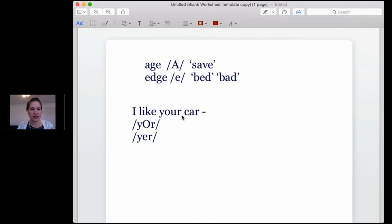I would say I like your car, but I don't know if I'm supposed to say I like your car. No, the way you're doing it is very natural. I like your car. I think, okay, yeah, so say that again. I like your car. Good.